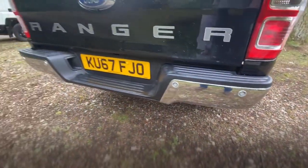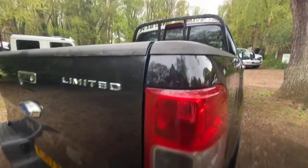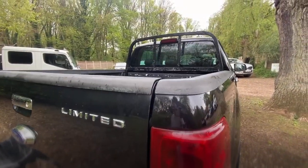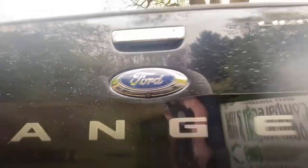You'll notice there isn't a tow bar on this one. If you do want a tow bar fitting, we can get that done at trade. Just please ask and we'll try and sort that out for you, no problem at all, and get your price at least. There is a reversing camera like I said before.